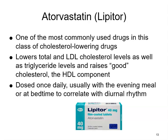Here is one of the prototype drugs for you. This is atorvastatin, very commonly used in this class, and it works on LDL as well as triglycerides and raises the good HDL. And it's usually taken at bedtime or in the evening, and that's to correlate with this diurnal rhythm, like the day-night cycle of metabolism.